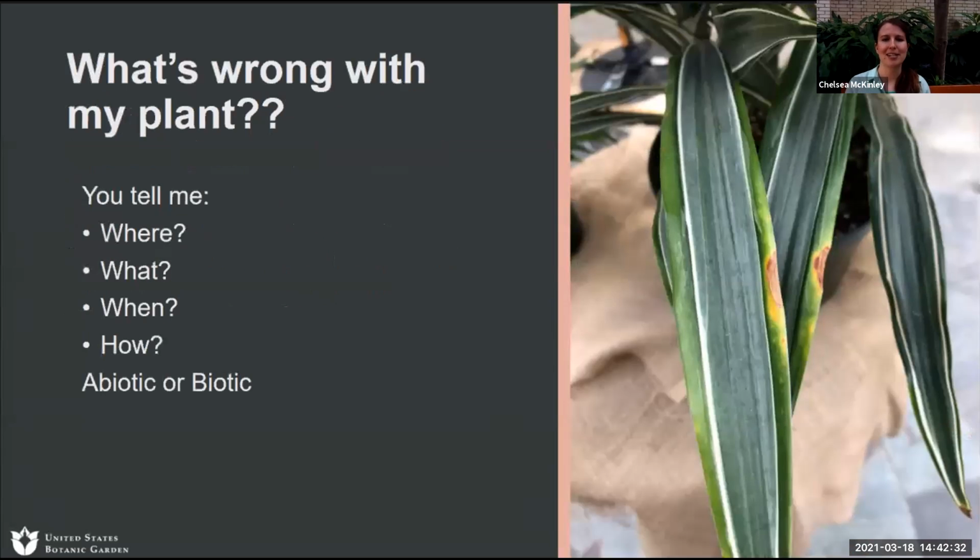Now, this is the question I get the most with my current position as the plant health specialist. People come to me and they're like, what's wrong with my plant? And I respond by asking them a bunch of questions, right? So it's kind of like being a sleuth, trying to figure out what is wrong with your plants. So I ask them, okay, well, where is the damage on the plant? Is it on the new growth or the older leaves? What else do you see?